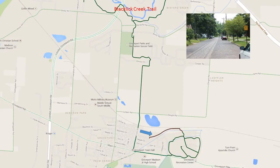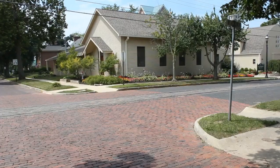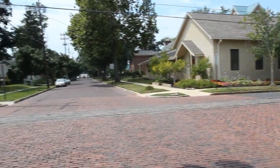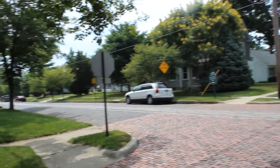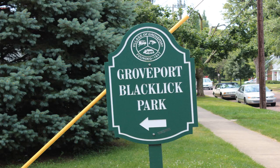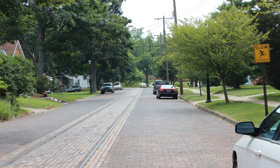Now, there is a shortcut to get to this, but basically as you get to Blacklick Street, which is the first stop sign, you'll notice that the municipal buildings are on your right. You can turn left and follow that road down. There's an unimproved section of trail, which I have marked. You can follow that straight in. So again, it's a back way in, and we'll actually talk about that at the end of our video.